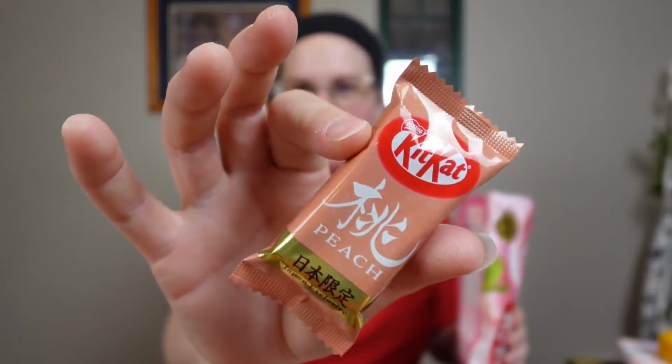Sorry, my camera just did something weird. Anyway, as I was saying, they have a lot of peach flavored stuff in Japan. I had a peach soda that was so good, and different peach gummies that were really good. So yeah, these peach Kit Kats are also really good.